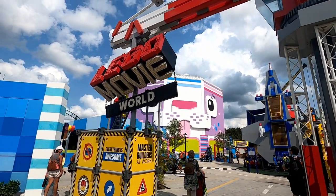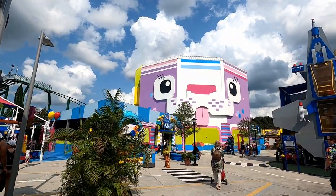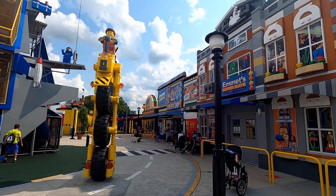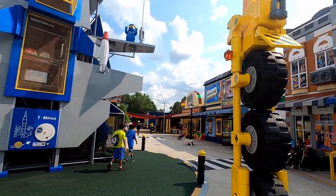Now stepping into Lego Movie World. Really cool to see this here. I must admit, I haven't seen the film, but I want to. I'll have to put it on my list, but may have some spoilers up ahead here. So it'll be cool to see, though. You can see beautiful theming, nice and uplifting. You got the Taco Everyday spot back here. So many options. I love it.